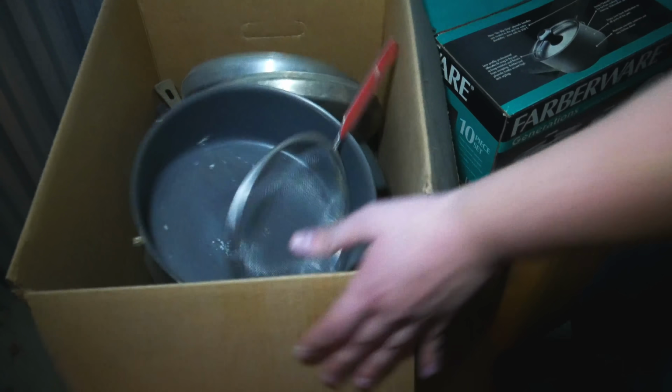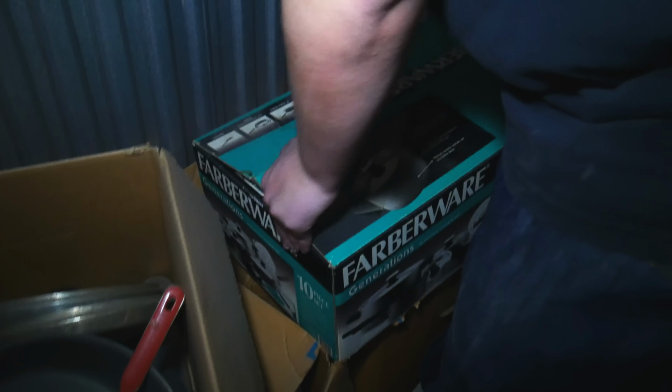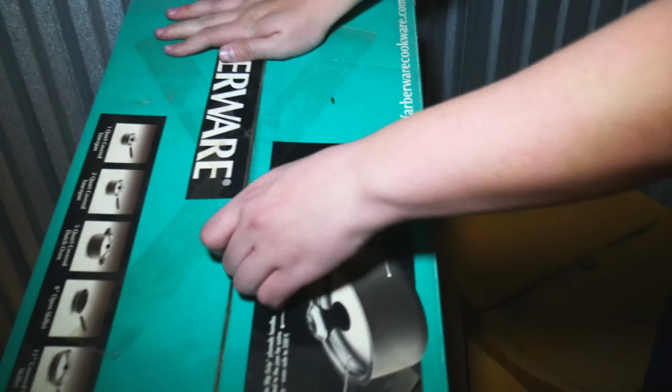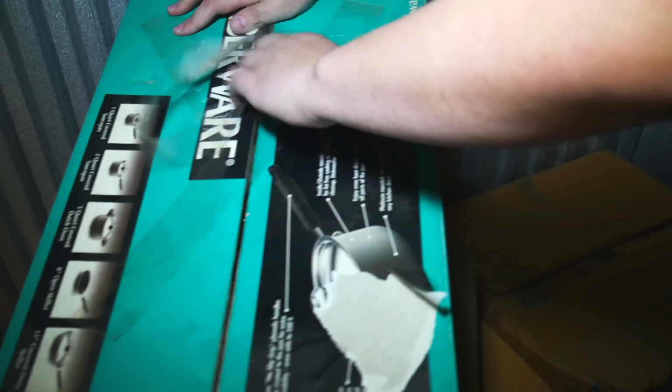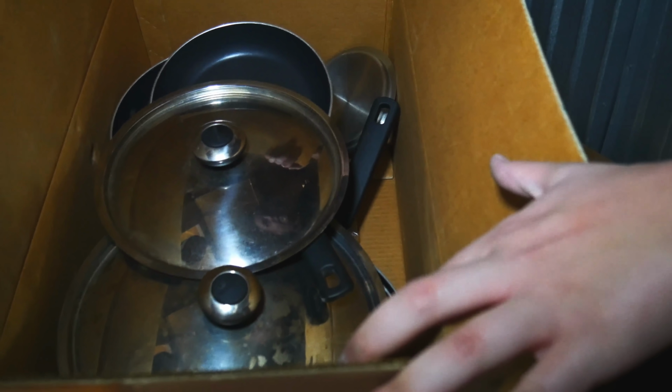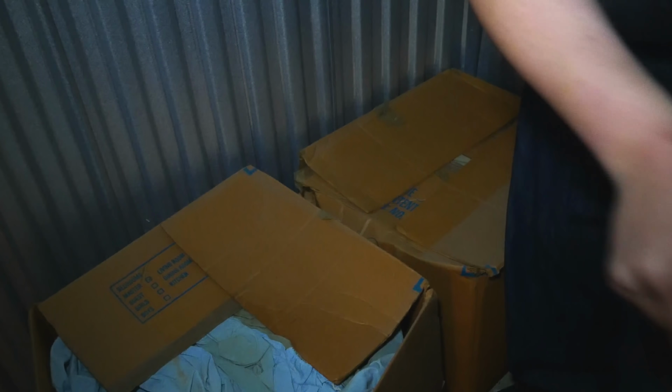Pots and pans. Is this in here? Yeah. Farberware Generations nonstick cookware. It's a 10-piece set, so it looks to be taped, but it's an X tape, so that means they taped it up themselves, so I don't know if it's all in there or not. Open it. Let's open it. No, this is the real stuff. So, a bunch of cookware. I'm running out of space, let's get this stuff over here.